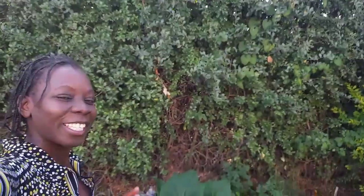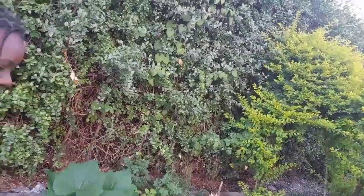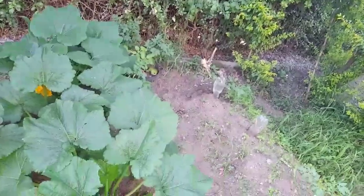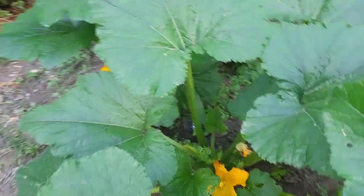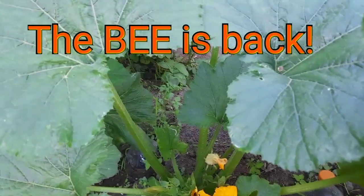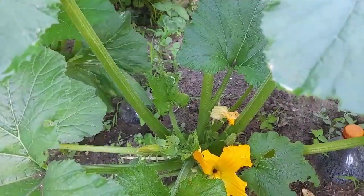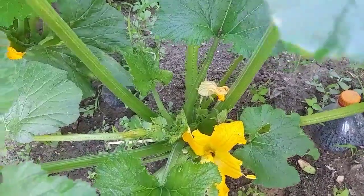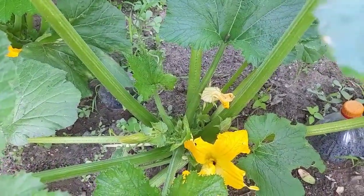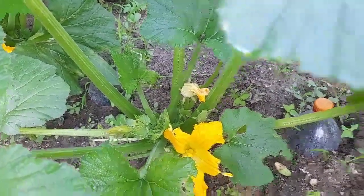Okay, friends, let me go and check our male flower in the fridge so we can see. Look, there's a bee. A bee. See? The bee. This is perfect. I got it. So if there was a female flower open, definitely it would get pollinated if the bee would get to the female flower.